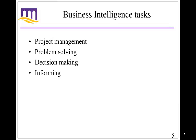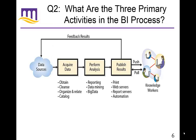To even these 4 different tasks, it basically follows and has to include these 3 primary activities. Number 1, you have to acquire data. And I'm not just talking about your transaction data. In other words, every time someone makes a purchase or every time you change your general ledger, right? Yes, you're acquiring data there, but you also can purchase outside data. Or maybe it's not something you purchase, but something that's available for free. So if there's data out there that you can use to compare with what you're doing or to integrate with what you're doing, that can certainly add a lot of value. But acquiring data is a huge process. It includes cleansing it, organizing and relating it, cataloging it, so you know what's there.